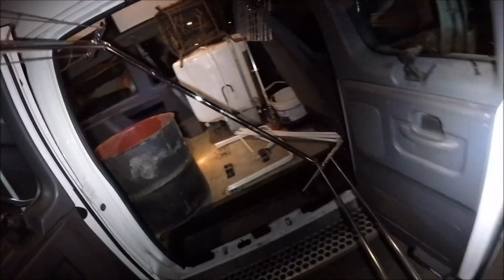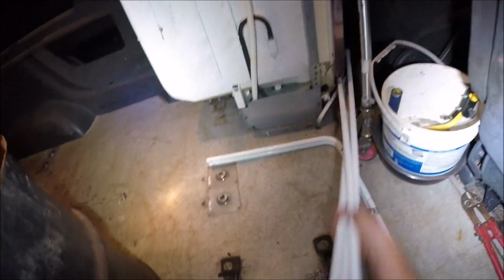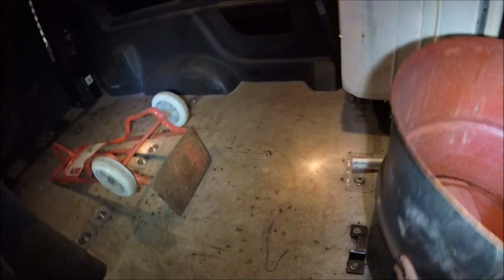They're pretty slow. I found a barrel a minute ago. Wow, it's not even fitting here. Huh. Put in the back, I guess. I found a barrel. Put the rack in outside there, I guess.